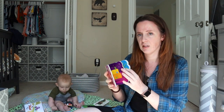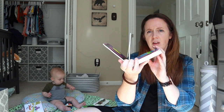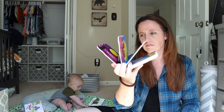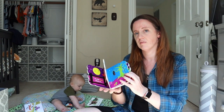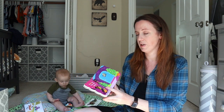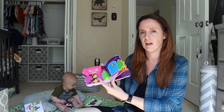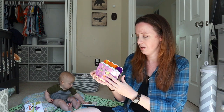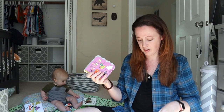And these books also, the pages, I don't know if you can see, this is called a board book. It's made out of cardboard, and the pages are really thick and sturdy. So I also help encourage him to flip the page himself, because I can read a page and lift a little bit up here, and then he can flip the next page, and he seems to really like doing that. So this is the board books sensory one.